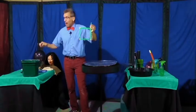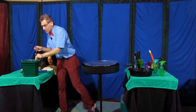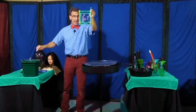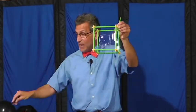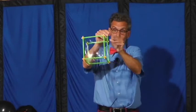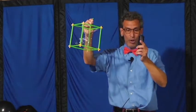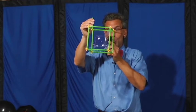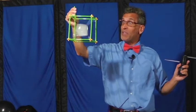Oh, that bubble popped. That's okay, I have lots of bubble solution. Let's dip this right in here. Get our bubble cube. Shake that just a little bit. Watch. I'm going to catch that right inside. Can you see what's in there now? Can you see that there's a bubble cube inside the bubble? Now I'm going to put a little bit of bubble smoke inside. Watch this. Whoa! A cube inside of a cube.